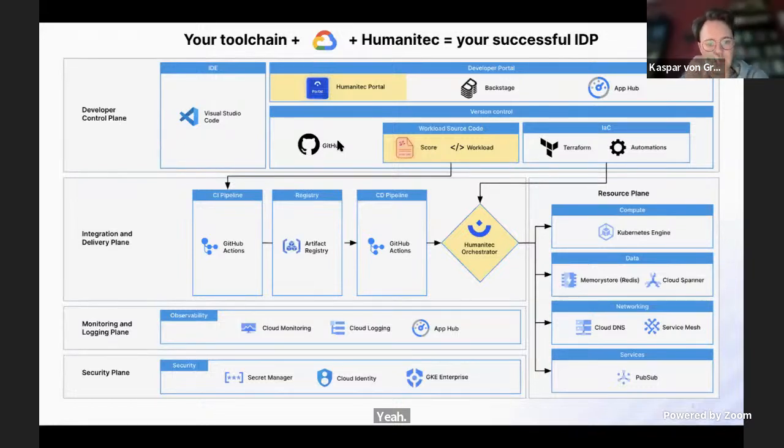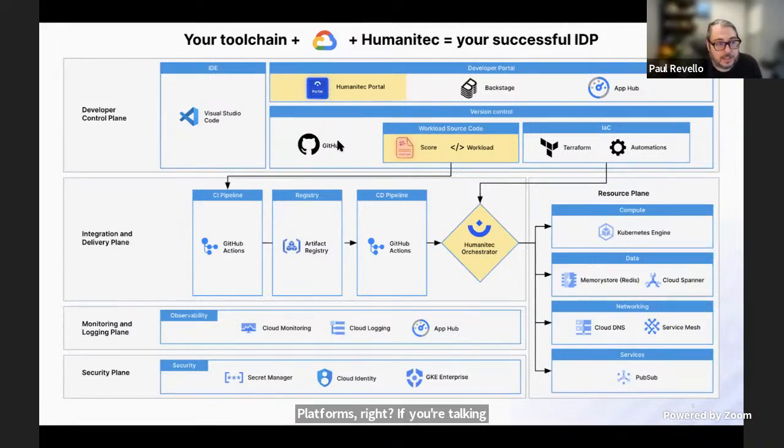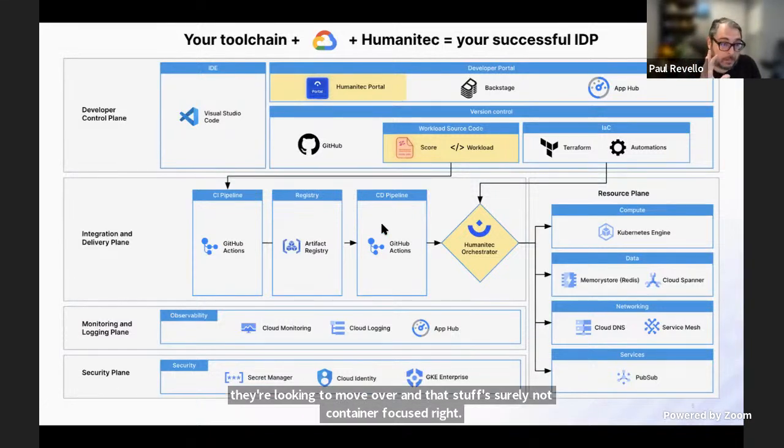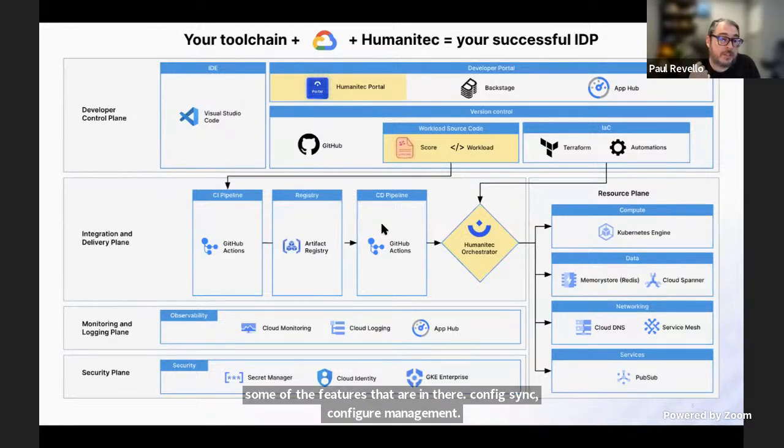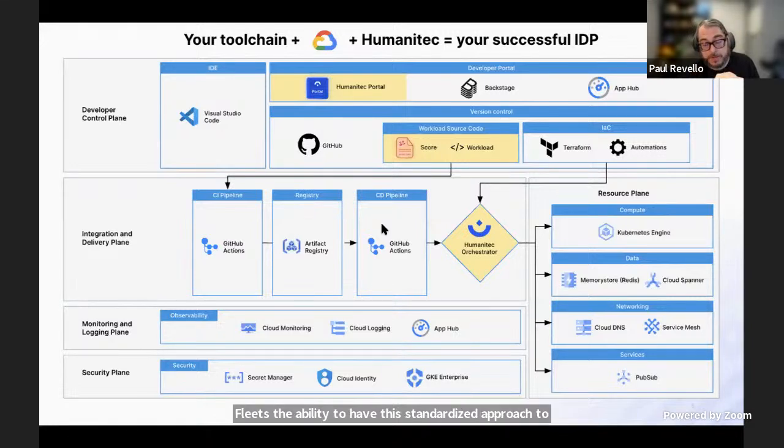If you're talking about organizations that are looking at doing data center transformation or large scale lift and shift, obviously they have heritage workloads that they're looking to move over, and that stuff's really not container focused, right? But when you're looking at teams that are building net new platforms, or they're building platforms for workloads that are running in other containerized operating environments, GKE is really the place that all the action happens, especially now with the introduction of GKE Enterprise recently and some of the features that are in there: config sync, config management, fleets, the ability to have this standardized approach to deploying namespace identical clusters across regions, across your environment, and managing that through GitOps is really where that infrastructure platform magic happens at a runtime layer.